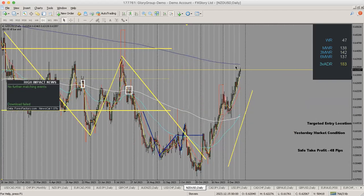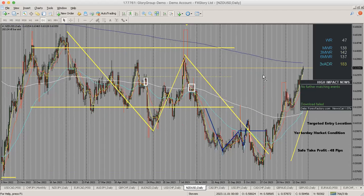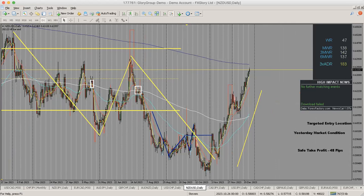NZD USD, hunting for the 800 EMA. Notice the pushes. Push 1, push 2, push 3. Have a look at what's in push 2. You've got push 1, push 2, push 3. Have a look here. What can you see clearly? You can definitely see 1 there, but is there 1 disguised here? It's all here to disguise and steal your money.